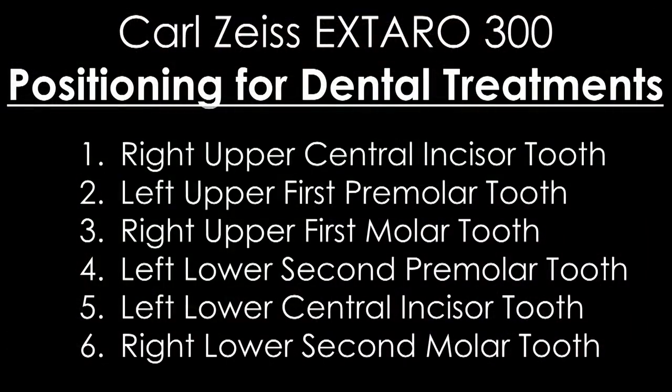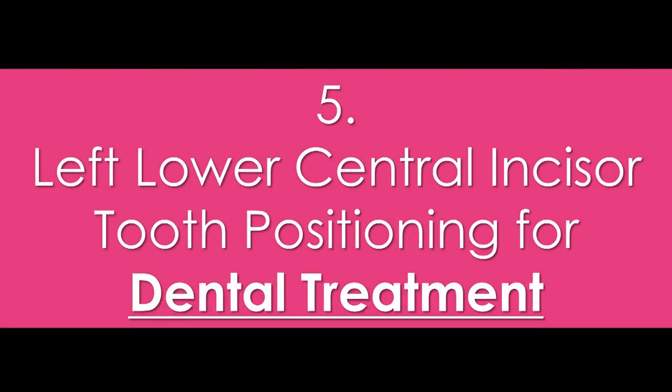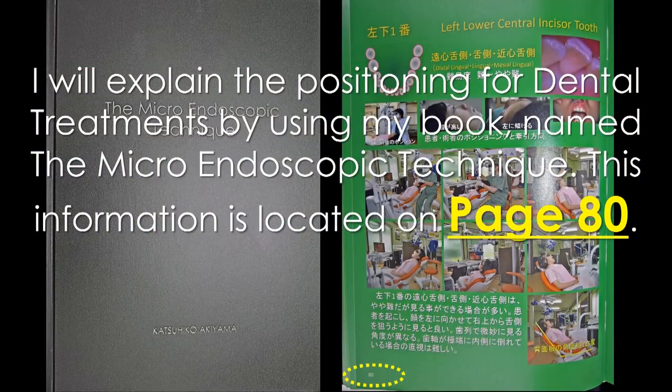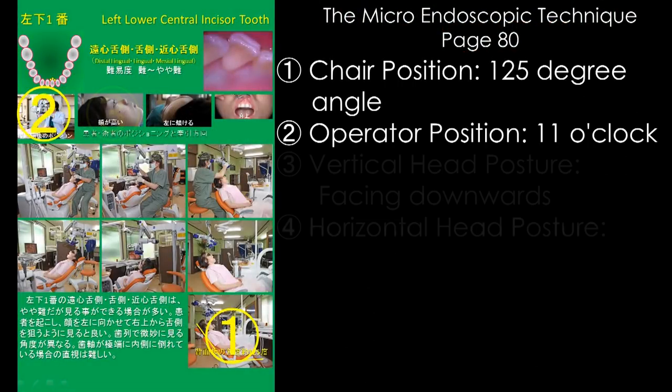Carl Zeiss EXTARO300 positioning for dental treatments. Number 5, left lower central incisor tooth. I will explain the positioning for dental treatments by using my book named The Microendoscopic Technique. This information is located on page 80.